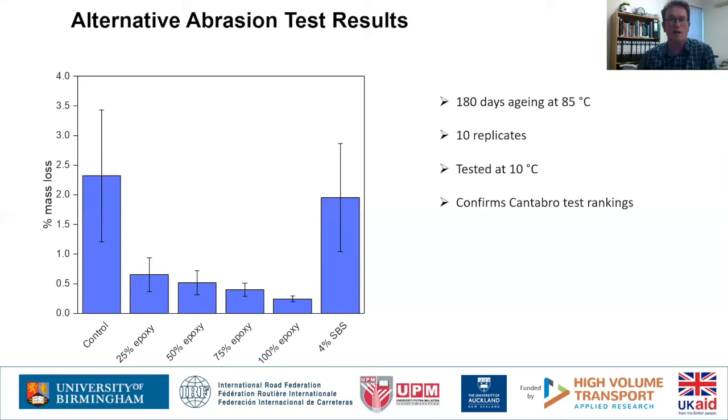And we ended up with very much the same rankings from the Canterbury test, which is what we were looking to support. And it really showed that the control material after aging certainly is a considerably poorer material than the 25% epoxy material, right the way through to the 100% stuff that they use on bridges. And you can also see that using the polymers like the SBSs don't actually improve the durability of the material a great deal.